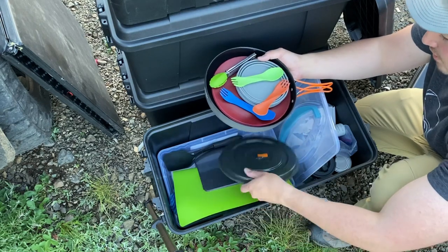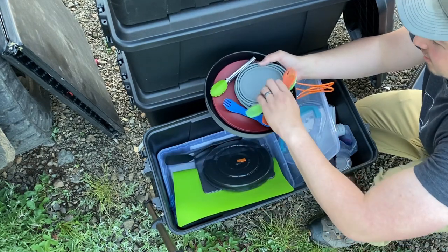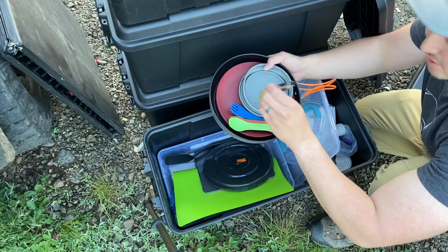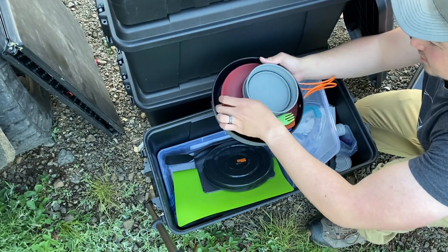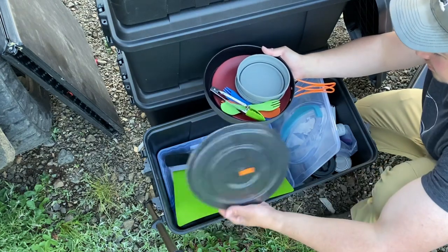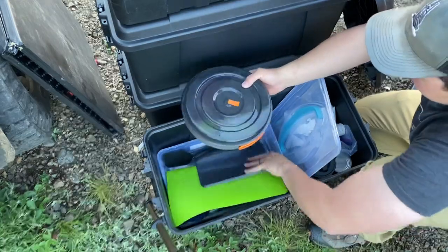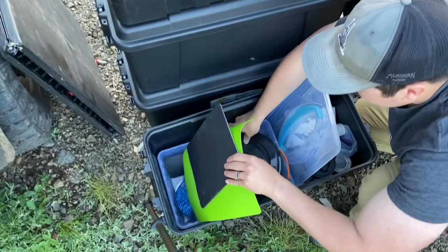And inside of here, I've got a bunch of items that are nestled in. I've got some camp sporks and some, whatever these are called, tweezer thingies, some pop-up bowls, and some plates. So they all package in really nicely, just like that. That helps keep everything nice and organized. I won't need any of this stuff tonight.